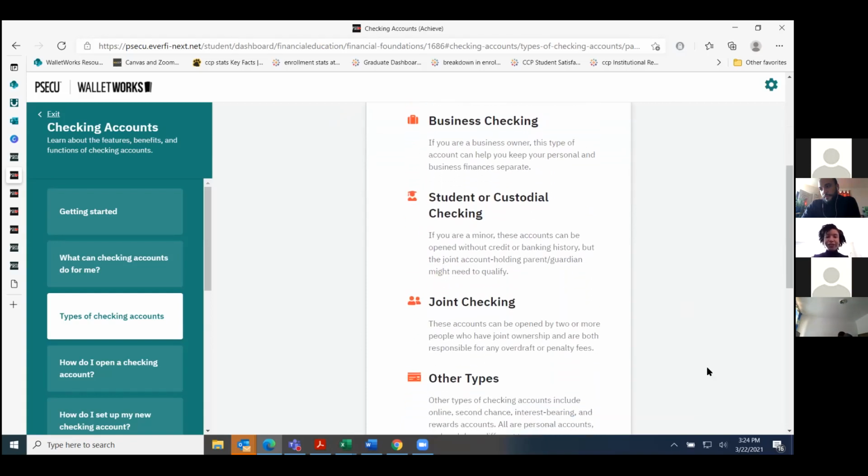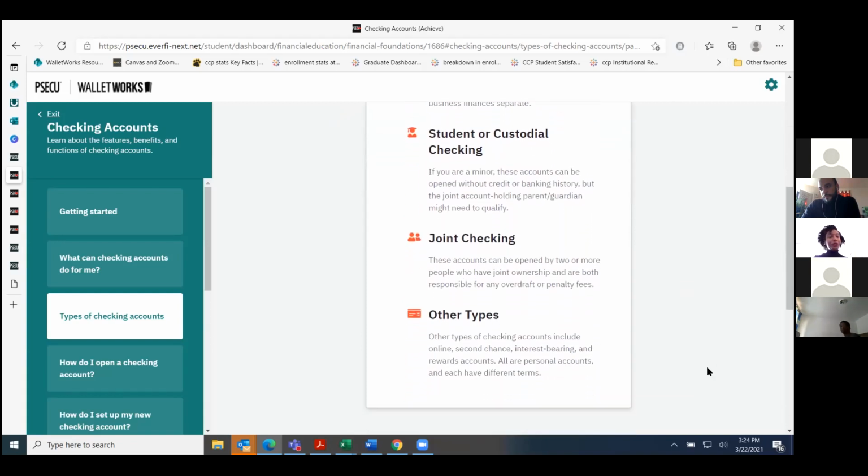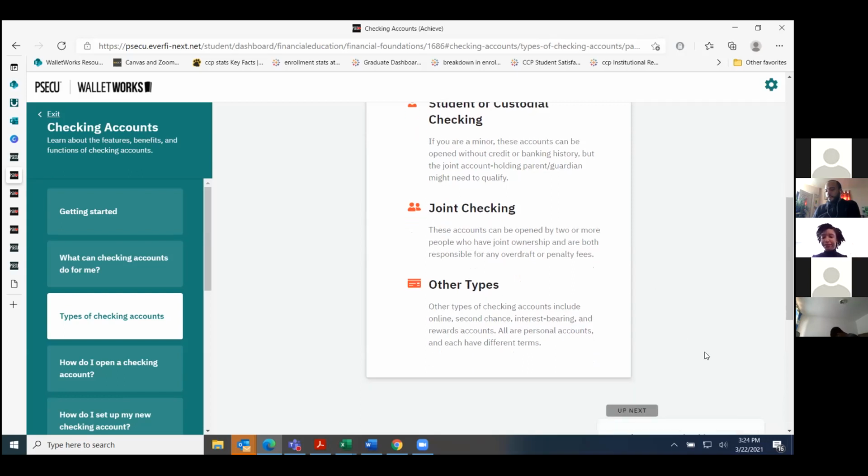And here too, if you're thinking ahead, you might have heard of student accounts or custodial accounts. If you have younger siblings or children, family members that you want to look out for and introduce to the banking world in a safe way, you might want to start with a custodial account for them, where you can help save money up for them. Usually they have higher interest rates, so you can earn more from the money you save for them, different perks like that. So there are a lot of different types of checking accounts, joint checking accounts, et cetera, depending on what you need them for and where you are in your life.